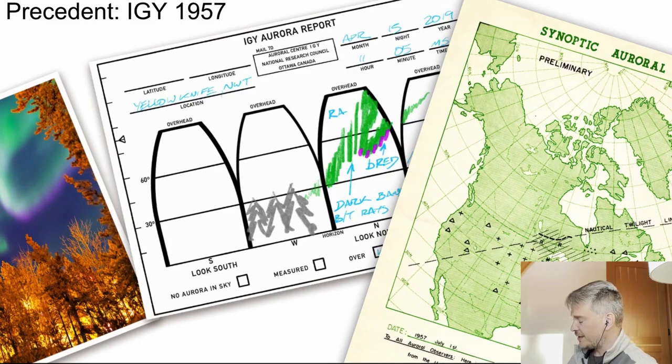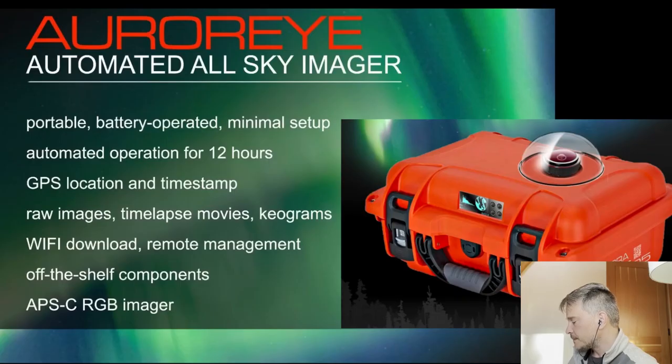You could use the radial view of people just looking around like their own little aurora stations to record and gather data. So there is precedent for making sure that data collected by amateurs and citizen scientists is of scientific value with the proper calibrations of say, longitude, latitude, timing.